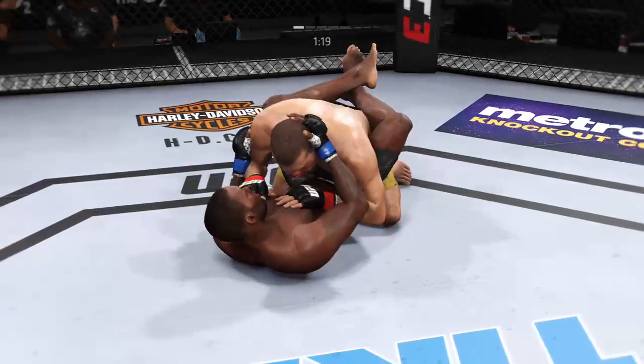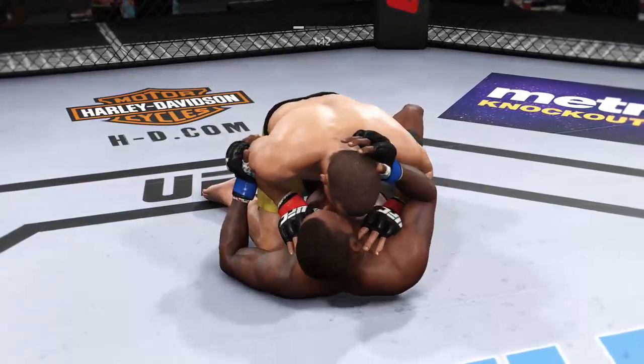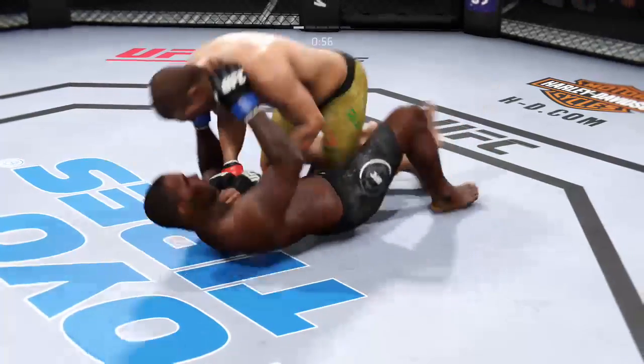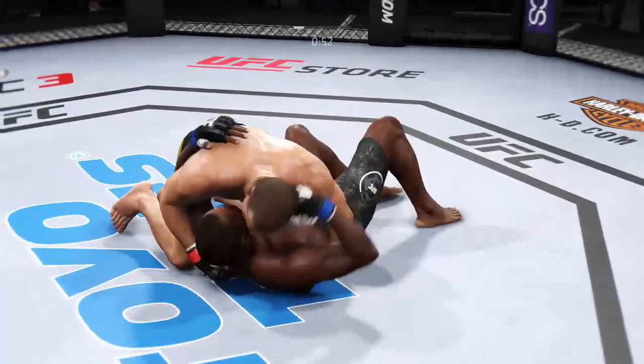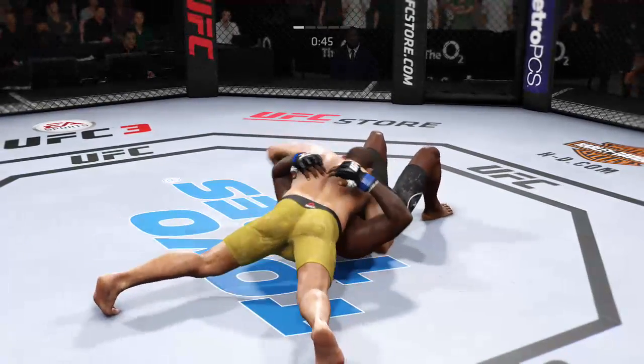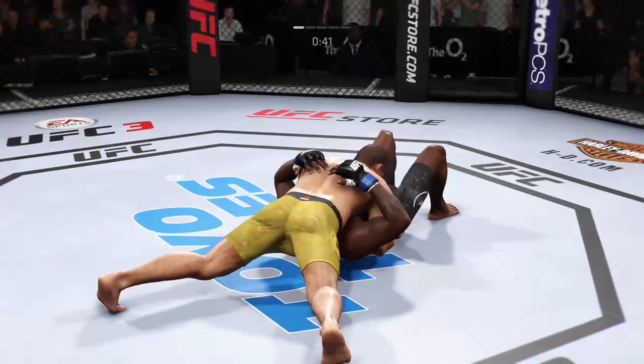There's a takedown. He's got to protect himself from the ground and pound, though. Excellent movement here on the ground. He's doing a great job of moving and transitioning here on the ground. He's now working from side control again. Moves to north-south. Excellent movement on the ground here, always trying to better his position.